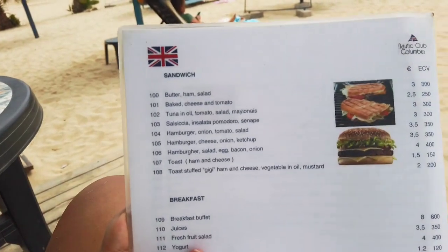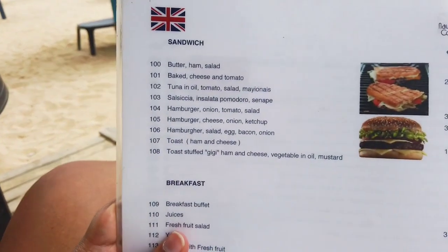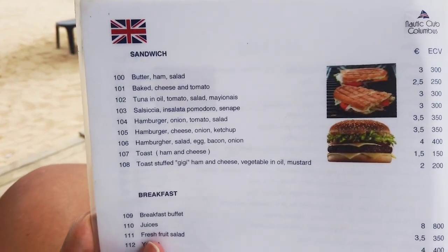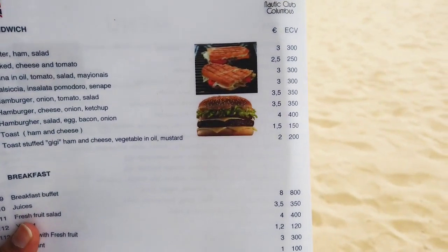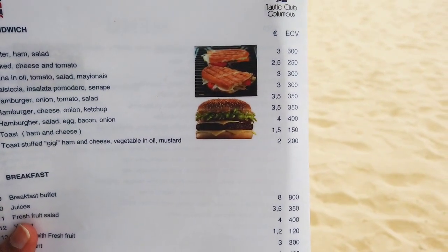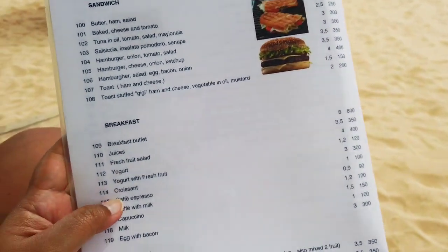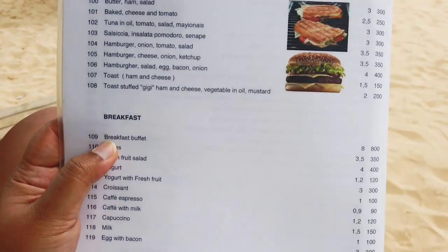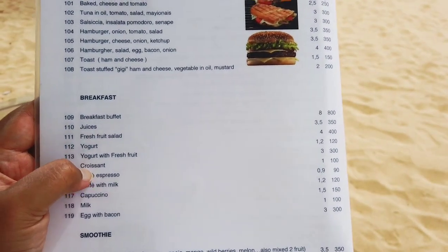Sandwiches. So today we're just having a simple meal, hamburger, onion, tomato, and salad. That's 3.5 euros. So the price range here is between 2 and 4 euros. They also offer breakfast, guys. For a breakfast buffet, for example, it's 8 euros. So here it is.